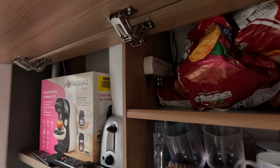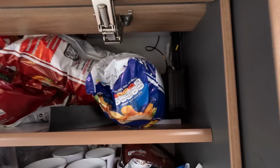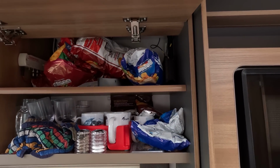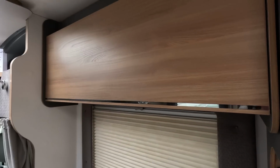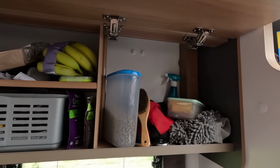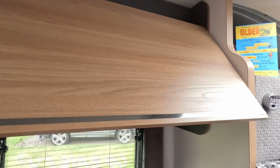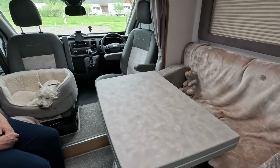There's also in this van, you might have just spotted it, an Avtex router. It's not a standard fitment, an Avtex router. It comes pre-wired, it says, for a router if you want to add one. And mainly Poppy's cupboard in there. Loads of room in there.